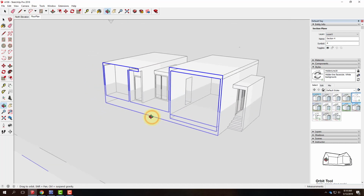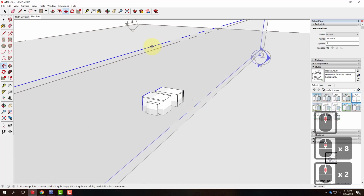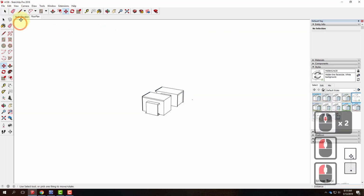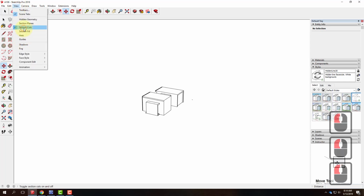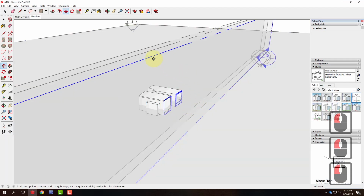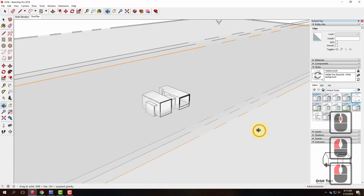because I've typically done the opposite section. The other section that I've done before, let me turn off my section planes here, turn off my section cuts. It would be from the back, and this time, let me use the move tool. I'd be pushing this forward. Helps if I pick the right one. There we go.